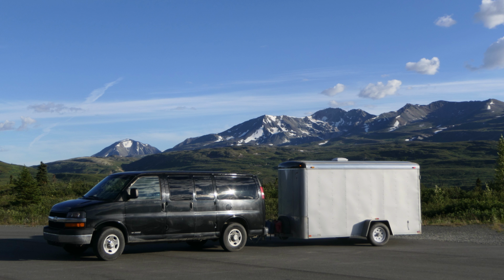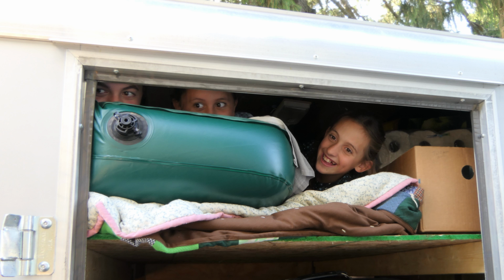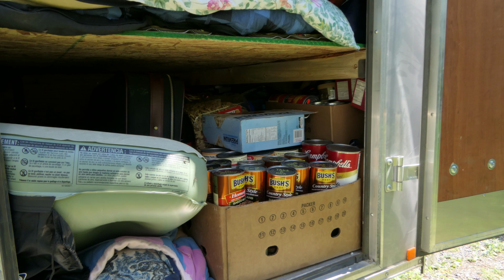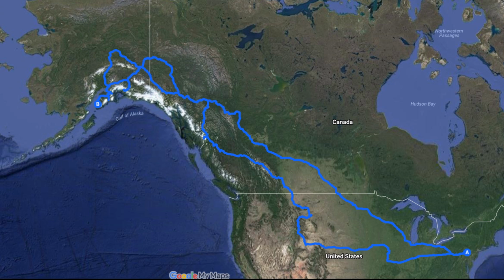We traveled in a 12-passenger van pulling a 6-foot by 12-foot trailer. We built beds into this trailer, and this is where we slept every night but one. We packed enough food to last for 5 weeks. Then we headed west. Needless to say, it took a few days to get there.